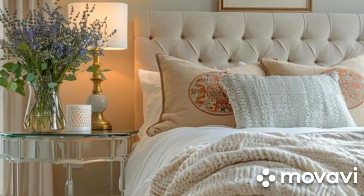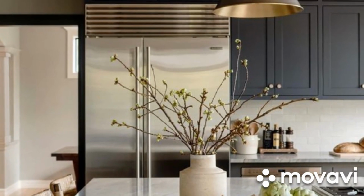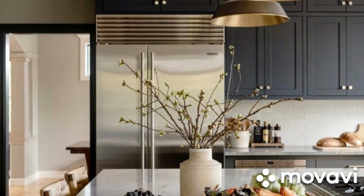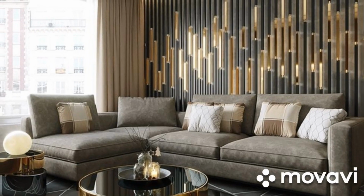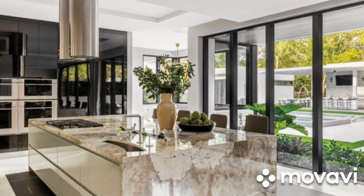Statement ceilings. One trend turning heads in 2025? Statement ceilings. Decorated ceilings are becoming the focal point, with bold paint, wallpaper, and even textured finishes like wood or tin tiles. A statement ceiling adds character to any room and draws the eye up, creating a dramatic look that makes the whole space feel more dynamic.